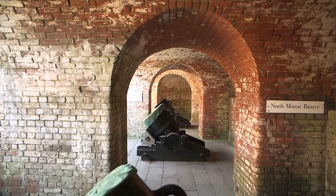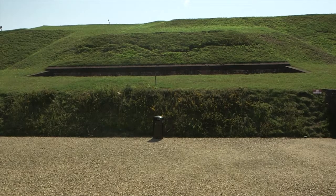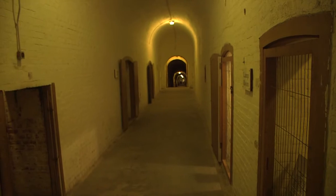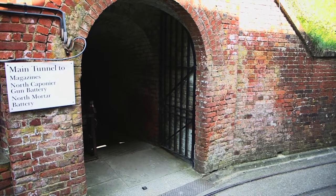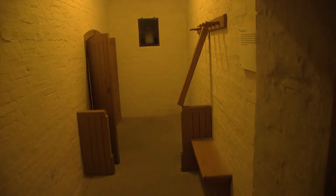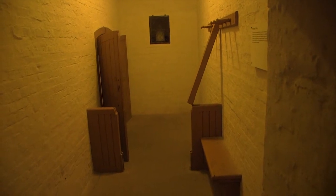The fort was also equipped with batteries of 13-inch mortars which were set down into the side of the fort itself. All of the ammunition was supplied from the magazine. The magazine is hidden down in the depths of the fort itself. Down here, gunpowder and shot would be stored in their own separate rooms. They would be stacked against the walls, and anyone who wanted to enter would have to change in this room, so they would not have clothing that would cause a spark and ignite the gunpowder.